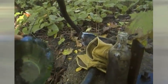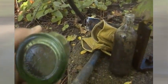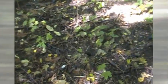Probably not that old, but I found this old Coke bottle just a second ago. I wish it would have been whole. It was from Pittsburgh, Pennsylvania, not from Indiana, but I probably would have kept it if it was whole, maybe. I don't know. But kind of what you have to think about when you're out looking for bottles is, look at what you're finding versus what you're not finding.